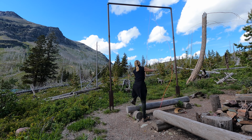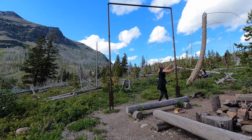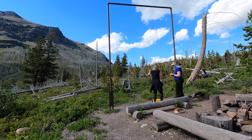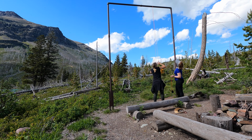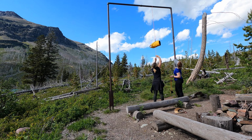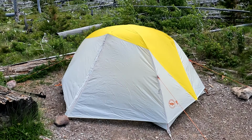Glacier actually requires that you have a bear bag rather than a bear box, and you don't have to buy something fancy. If you've got a dry bag, you can actually use this. Works perfectly. We just tied ours on the side and hoisted it up on the bear storage area.